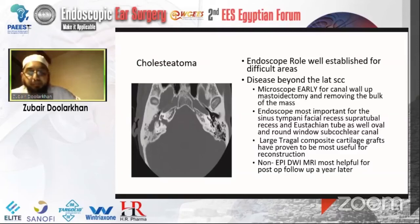So I think the message is, if you see cholesteatoma disease beyond the lateral semicircular canal, plan to get to the microscope earlier rather than later to save some time.